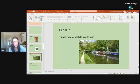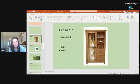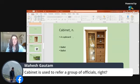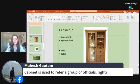Just popping back to cabinet a second, because we've had a great comment along the bottom. Cabinet is used to refer to a group of officials as well. You're quite right. I should have added that in on the PowerPoint, really, because it is quite a common usage. So, yeah, group of officials. It is also a group of officials.